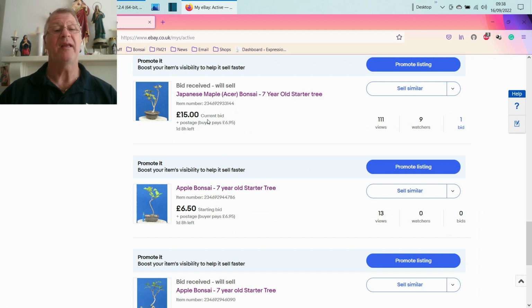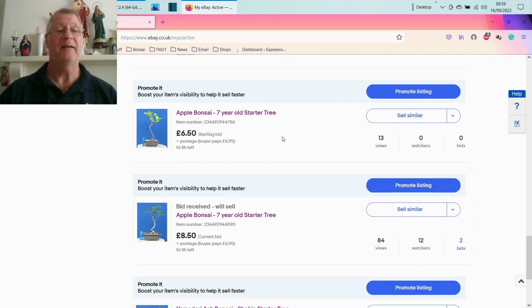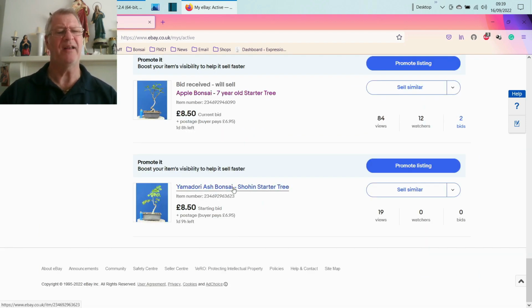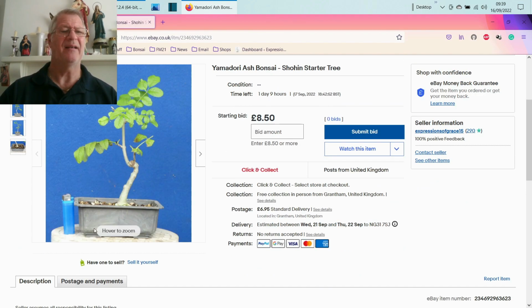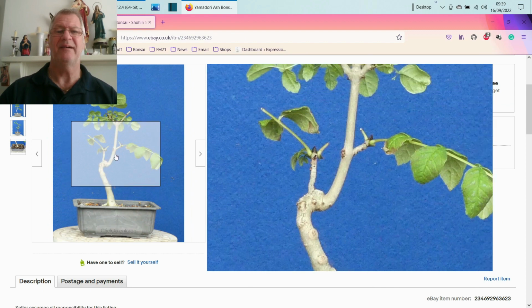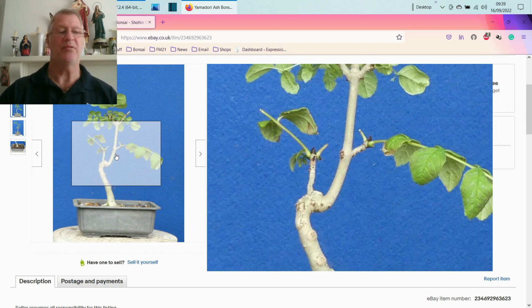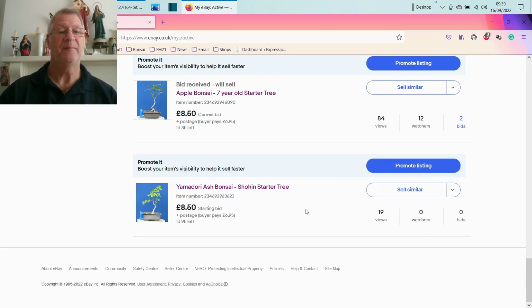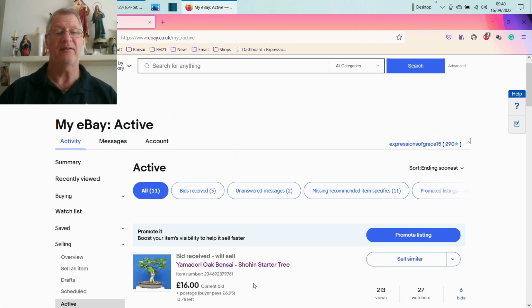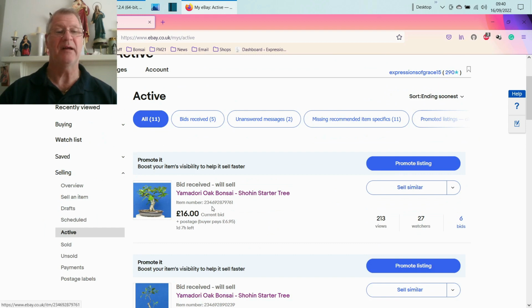Got a bid still on the maple. Nothing on the small apple. Got 2 bids on the apple. You know what's interesting in the Yamadori ash? It's funny, isn't it? That has got such beautiful movement on it. Looking at that, if I was going to do anything, I'd cut it right there and start working from there. Nothing new there. The only difference is that first oak's gone up to £16, so that's good.